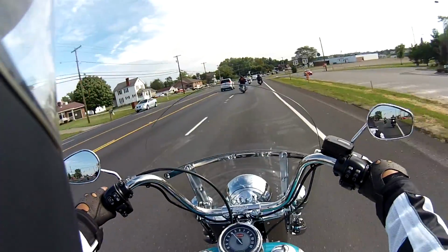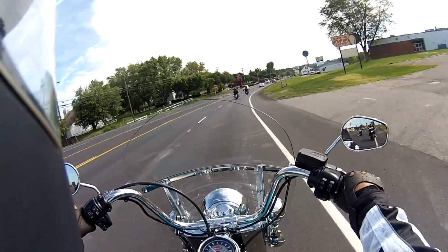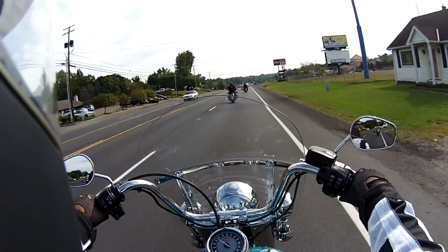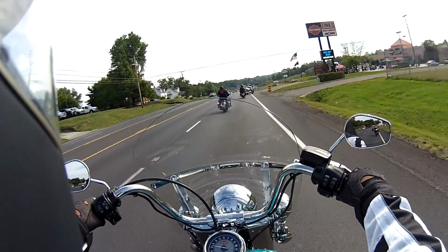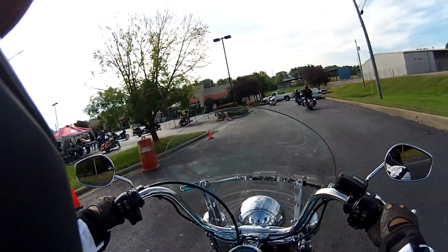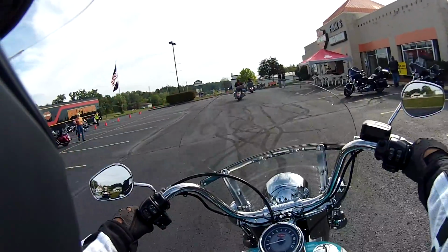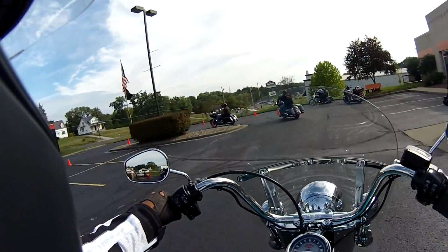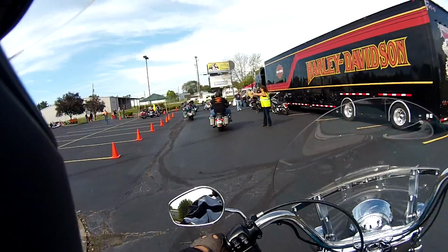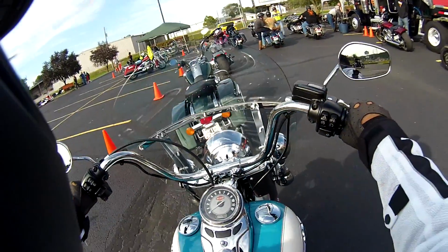I do like that it has cruise control. I don't know how you turn it on at all. There's no place to turn it on. I don't know. Anyway, that's a 2016 Heritage.